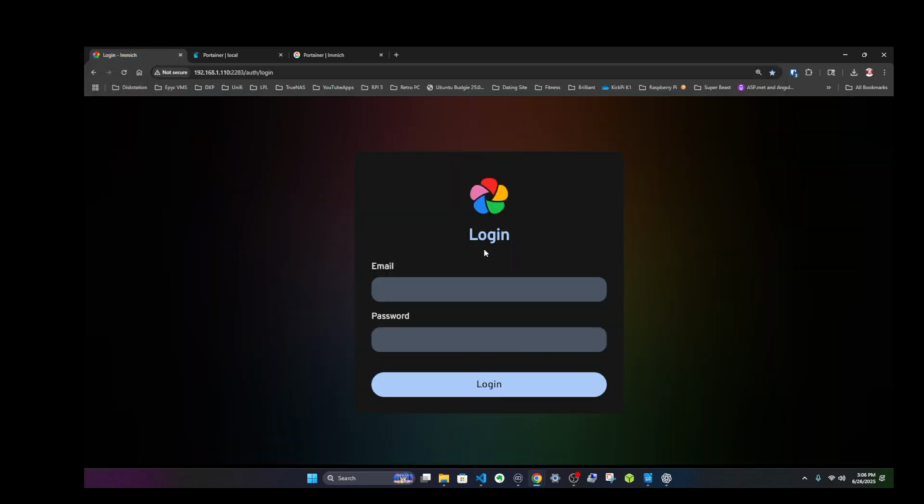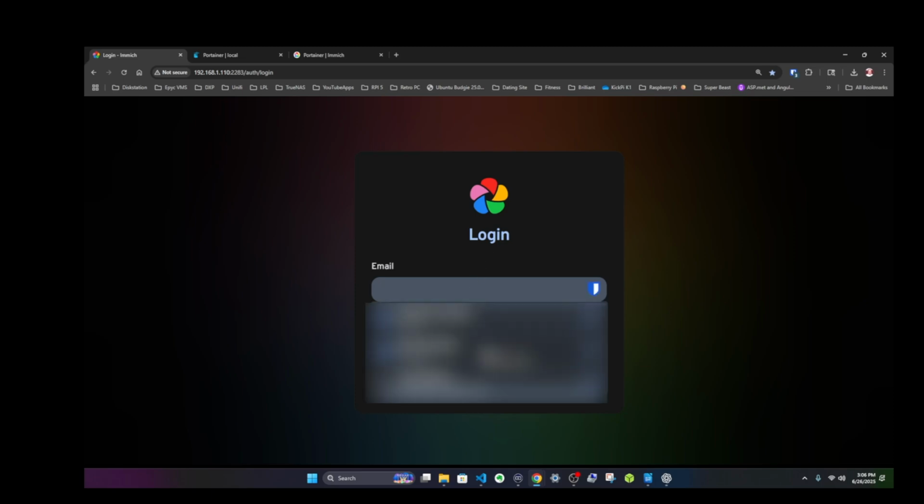On your end, you'll have a screen that's going to prompt you to create an admin account. So go ahead and do that, create a password for yourself. It's going to ask you some other questions about how you want to organize your files. And then once you're there, you'll be prompted to log in again. So I'm going to do that right now.